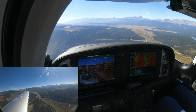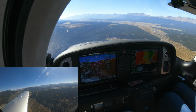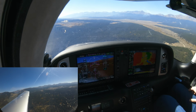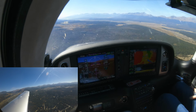And what's so cool about this visual approach is I can see the VASI out there, and we've got one white, one red, and we just know we're perfectly dialed in, and we can verify that, of course, with the synthetic vision on the PFD. Yeah, there it goes. Finally caught the glide slope there. It took a second. The glide path, I should say.